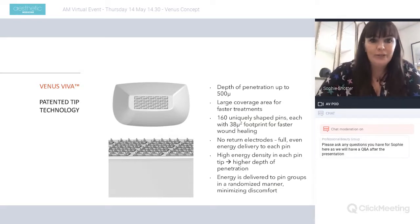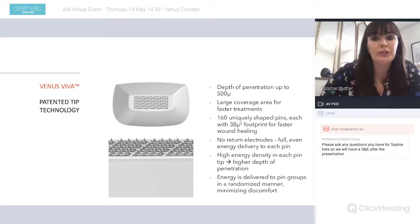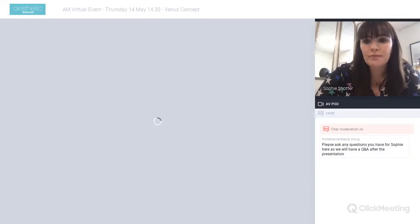I've discussed the fact that we have no return electrodes. It really is a very, very easy device to use. The high energy density does give us very, very good penetration. And it's also very well tolerated. We do give our patients local anaesthetic cream, but it's a really easy treatment. They sort of describe a 1 to 2 out of 10.